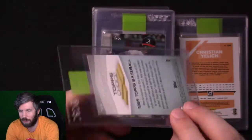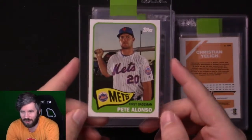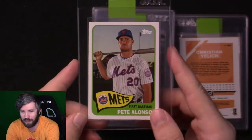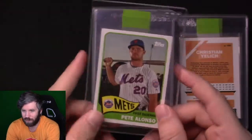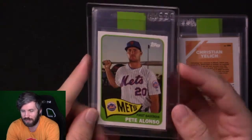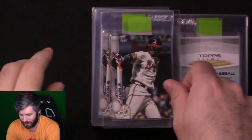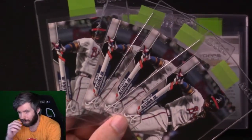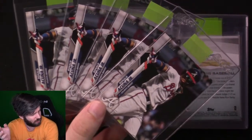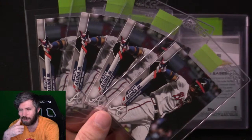This one, I think no matter what the grade comes back as, I'm keeping, just for the look of the card, and the fact that Pete Alonso is from Tampa, and I got to collect the Tampa boy. So this one definitely is one of the ones that, no matter what, it's a personal card. I have 4 Ronald Acuna Juniors from 2020. I have others. I have Rookie Cup collection, Pete Alonso, Vladdy, Tatis from 2020.